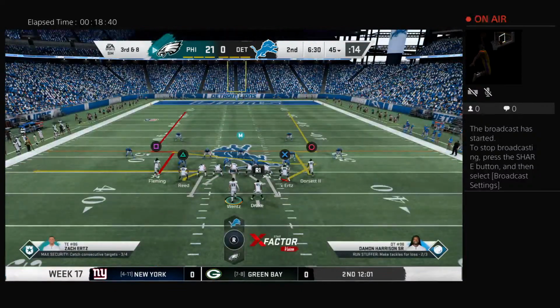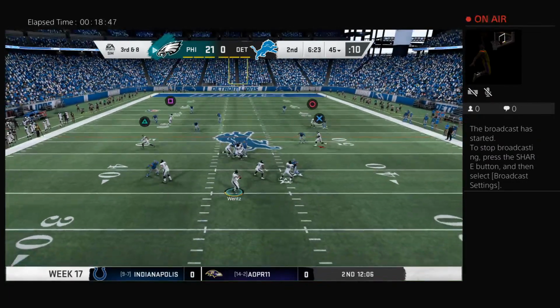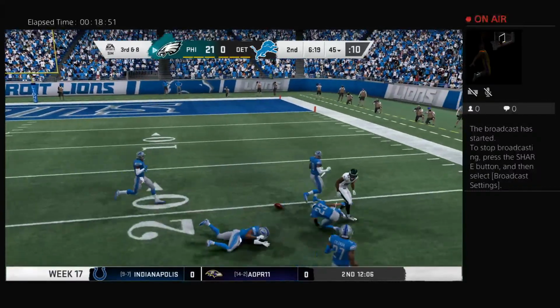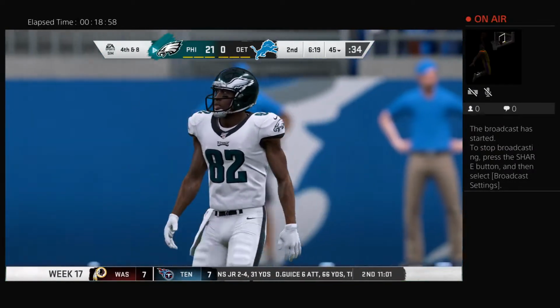The Eagles on 3rd down. They've been okay, 2 for 3 thus far. This is 3rd and 8. From the gun, it's Wentz. He's going to air it out for Dorsett. And that will be incomplete. Well, they weren't scared to let it fly, but it falls to the ground and brings up 4th down.